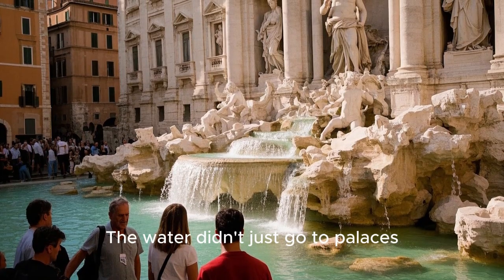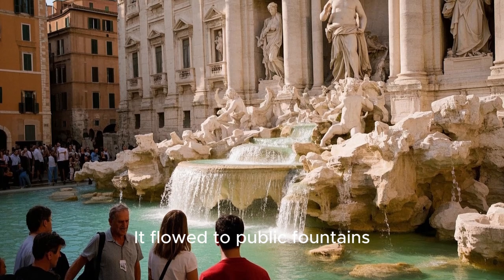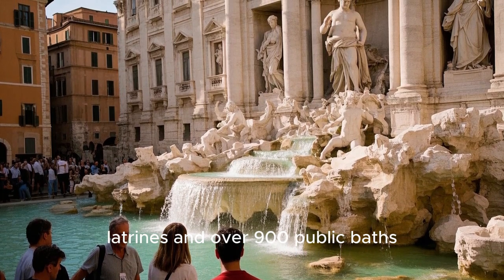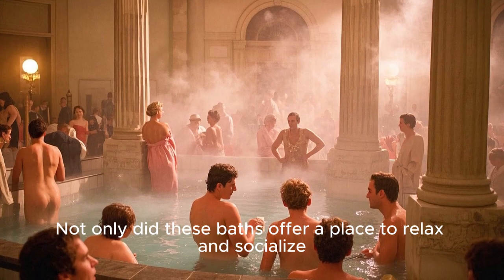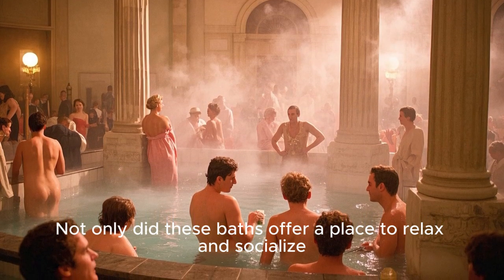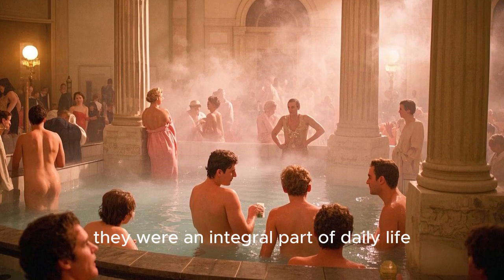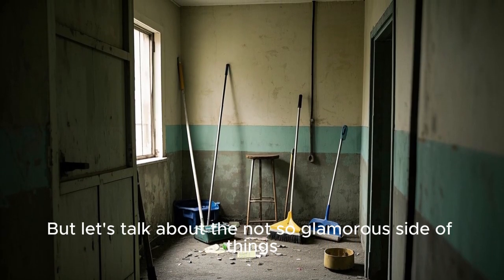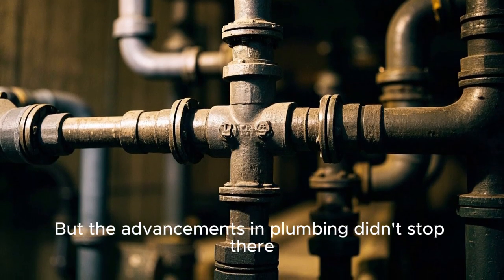The water didn't just go to palaces. It flowed to public fountains, latrines, and over 900 public baths. Not only did these baths offer a place to relax and socialize, they were an integral part of daily life. But let's talk about the not-so-glamorous side of things. But the advancements in plumbing didn't stop there.